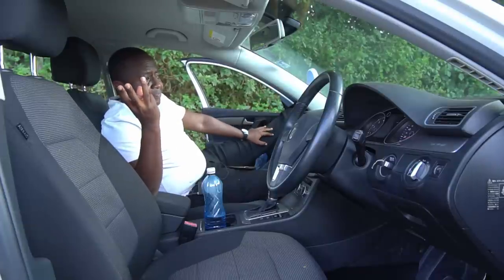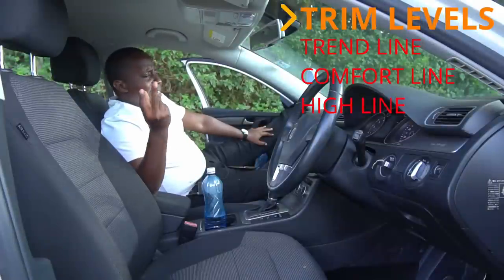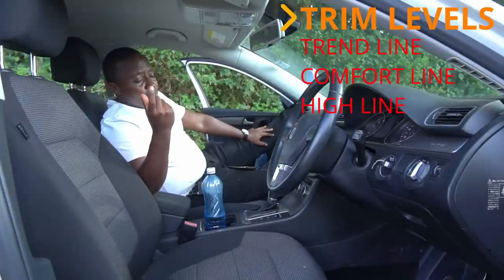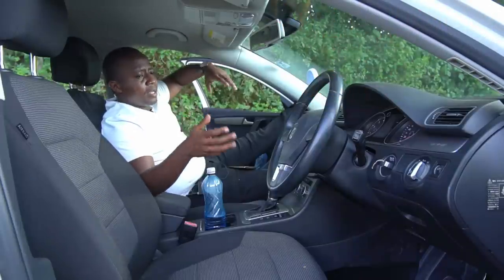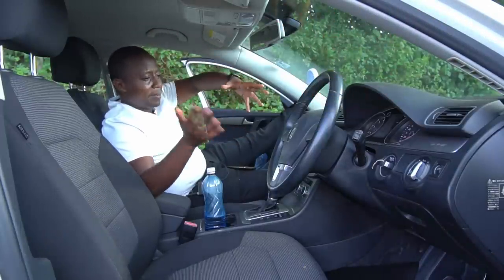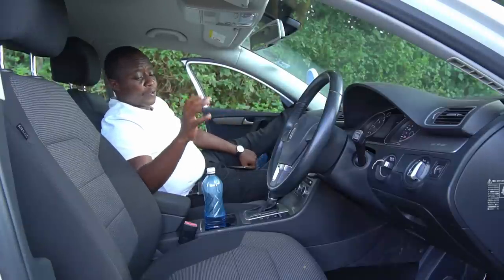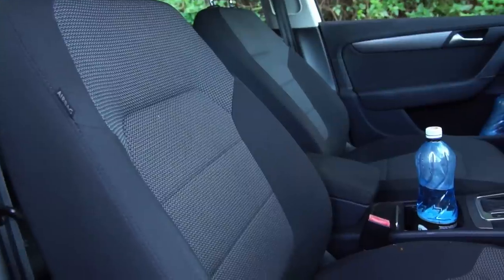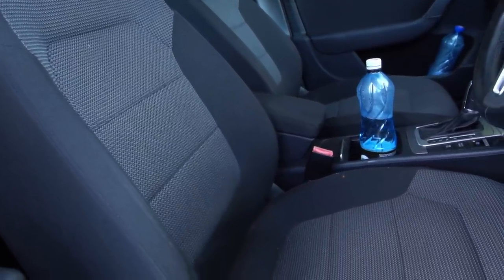You have the trendline, comfortline, and also the highline. With those ones, you will get sunroofs, leather interior, steering infotainment controls, and stuff like paddle shifts. But unfortunately for this one, we don't have so many of those. In fact, even the interior is fabric. Yes, you don't have leather interior on this particular one.